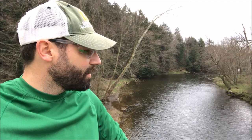It kind of works out perfect because I got to get this little sidewalk project done in my backyard this week. But I'll be ready in time for opening day, and we'll be ready for the Grannom caddis hatch. It's starting behind me now. You can start seeing those caddis fluttering around. And yep, there they go. And we'll be looking forward to a good season.